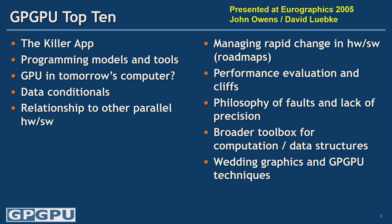So this was a real time of introspection and trying to figure out what should we do next? Where do we go from here? Do we just build better graphics processors, or do we try to build an entirely new kind of machine?